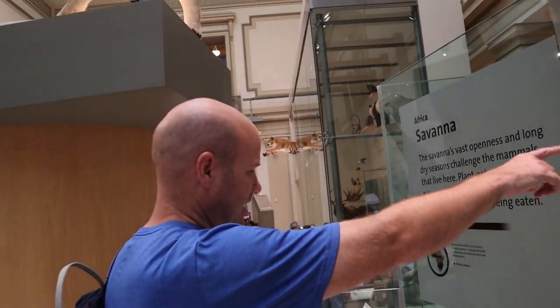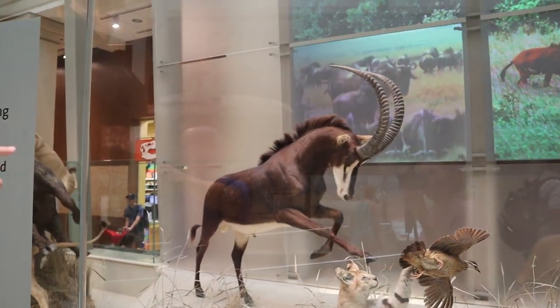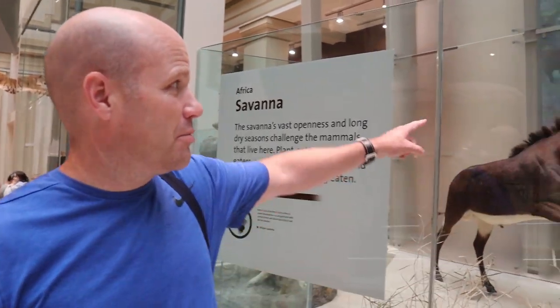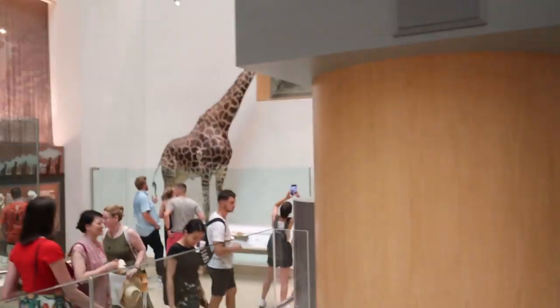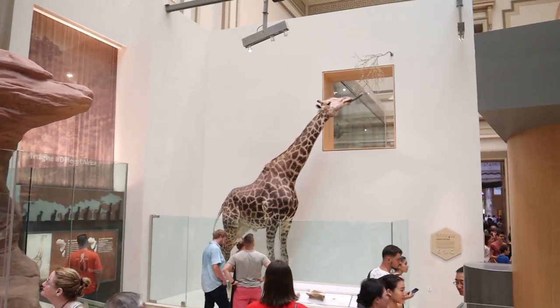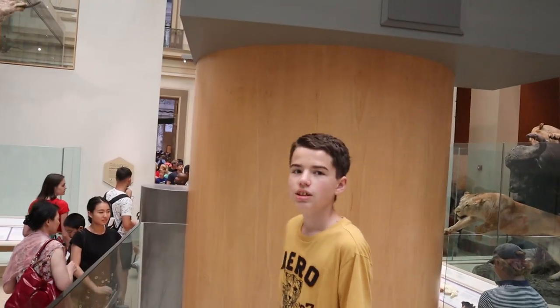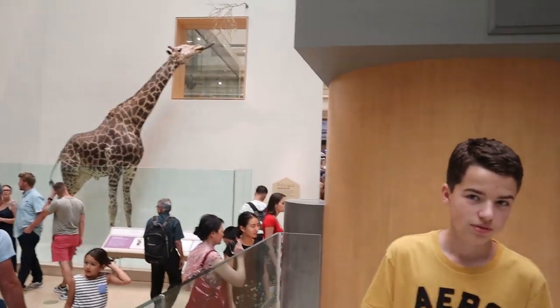But we did see that. The antelope? I think they called it something different, but we saw the one with the big horn like that. Huh. Wow, and then they saw the giraffe, which is Jake's favorite animal. Jake, is the giraffe still your favorite? Yes. He likes the giraffe.